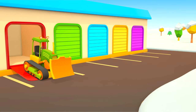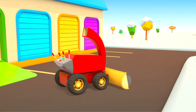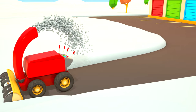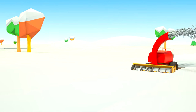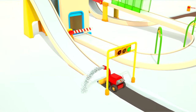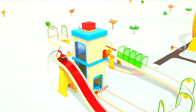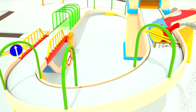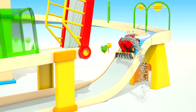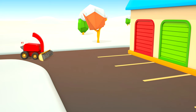Done. A snowblower comes out of the green garage. It will clean the snow from the roads and slides. Look, the snow it removes from the slide falls through the red discharge chute onto the ground. There is no more snow left on the track. Cars can pass now.